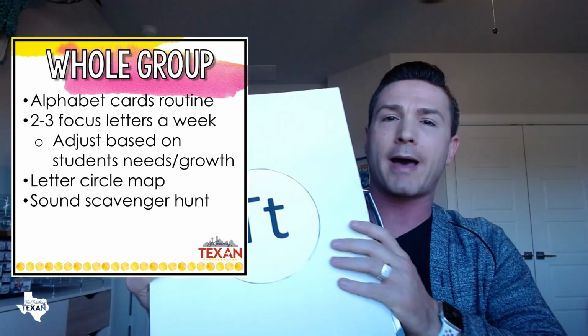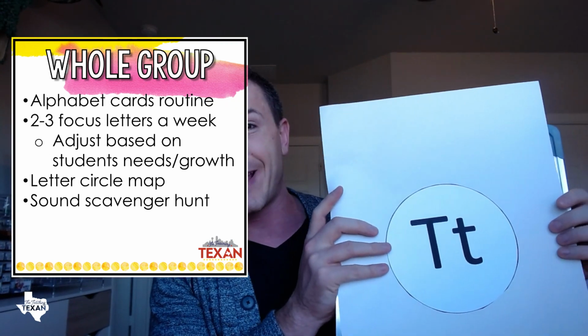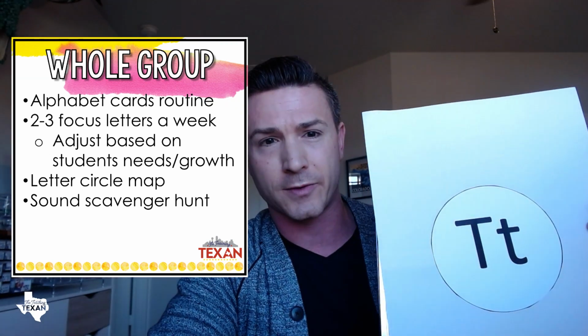a circle map with my students. This is backwards from where I want to be. And so I don't like to make these super huge. Let me get rid of this for a second. There we go. I don't like to make these anchor charts giant because wall space is always an issue.